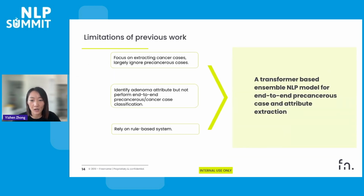NLP has been applied to process colonoscopy and pathology reports in earlier work, with some limitations. Firstly, most NLP applications focus on extracting cancer cases and largely ignore the precancerous cases. This may be due to the focus on assisting cancer registry collection, but for cancer screening, we are particularly interested in the precancerous cases. But it's more challenging to extract precancerous cases because the terminology is much more variable and less standardized.